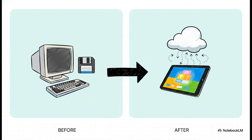The big shift now is that it's all online. That's a total game changer because it means the information is always the latest version, constantly being updated. And you can get to it from anywhere, on the shop floor, at the front desk, wherever.